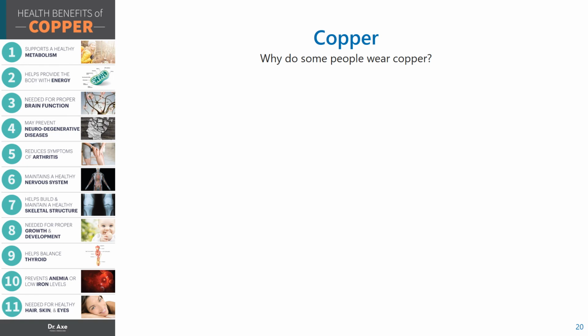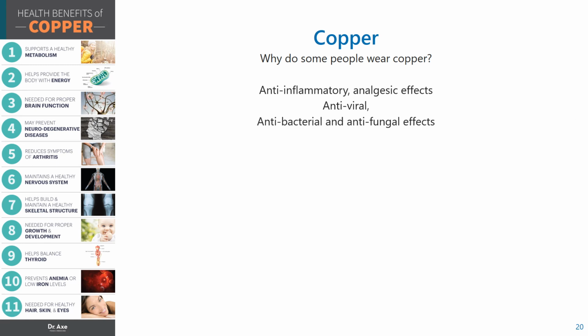So, copper. Why do some people wear copper? As opposed to many other substances, copper can be absorbed through the skin. The copper trace element increases the production of antibodies in our defense system, and it also has an anti-inflammatory effect, which means that it can be very useful therapy for rheumatic conditions. It also has a ton of other benefits to wearing it.